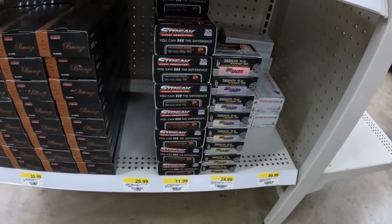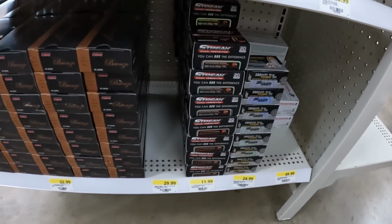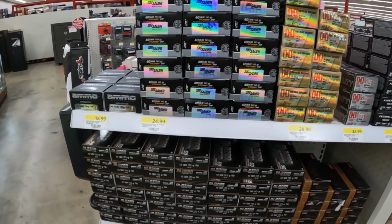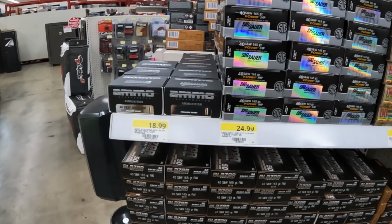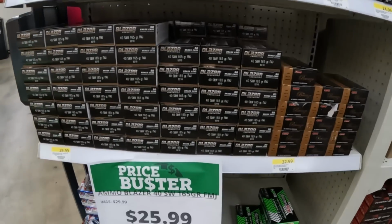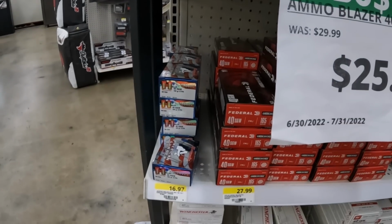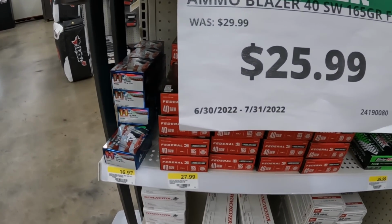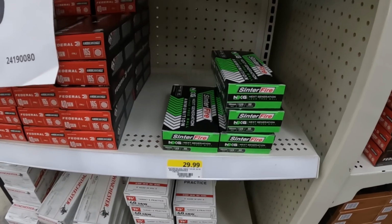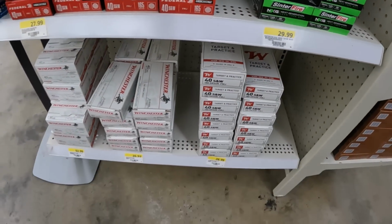380 V Crown still here. 380 Streak still here. 40 looking pretty much the same. All the hollow points they had. These Ammo Inc 40s, I think they got some more of those in. $18.99 full metal jackets. The American Gunner for $16.97, that's the best deal for hollow points in 40 right now. Little bit of that 10mm left for $29.99.